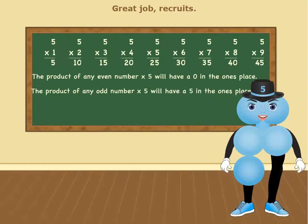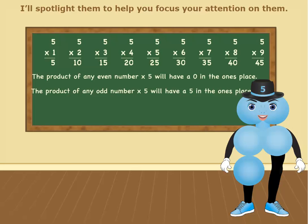Great job, recruits. Now I want you to focus on just the facts that have even numbers as my cofactors. Take a few moments to see if you can make a connection between my cofactors and the digit in the tens place of the product. I'll spotlight them to help you focus your attention on them.